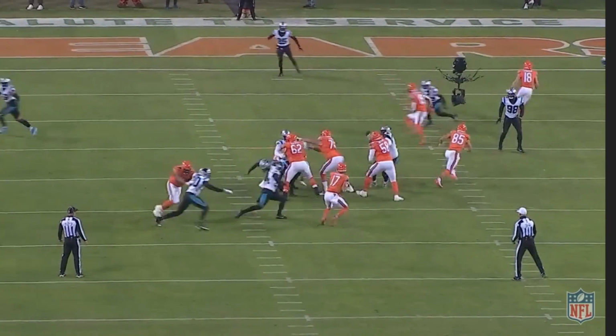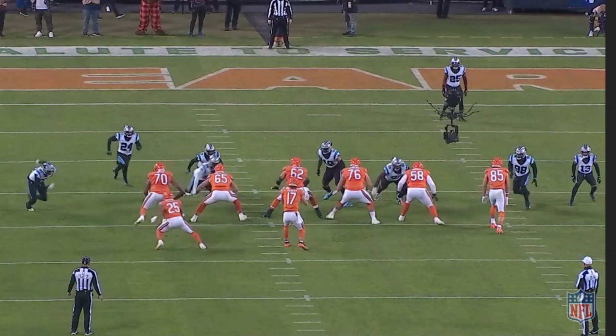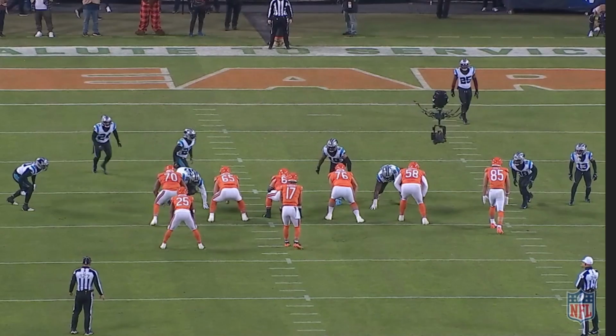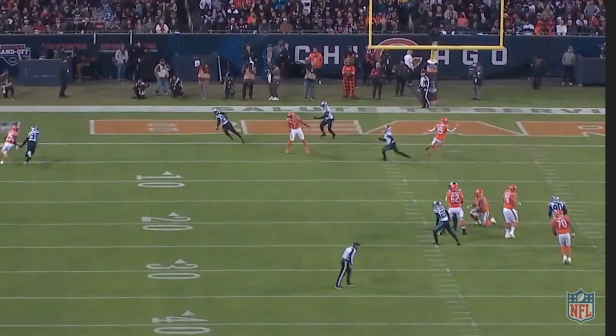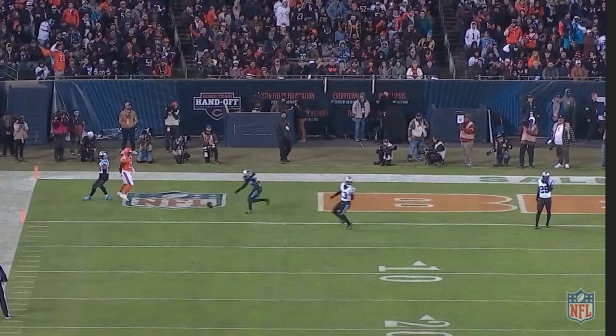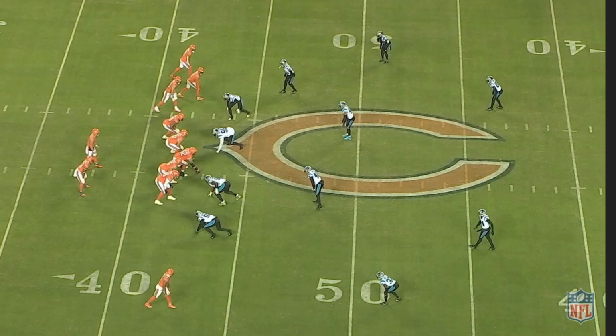Now, again, could the snap be better? 100%. Could our left guard be a little bit better? For sure. But we can't just chuck up balls like this. That's bad football. Next one here, 1st and 10, speed out to the bottom.